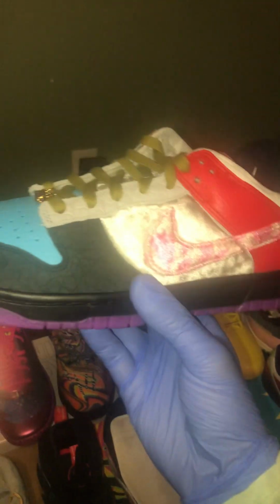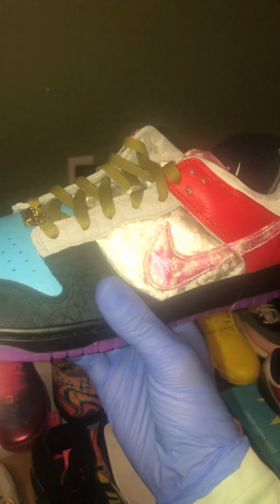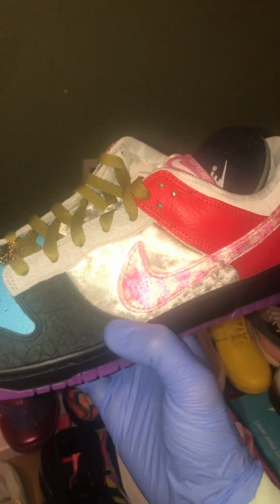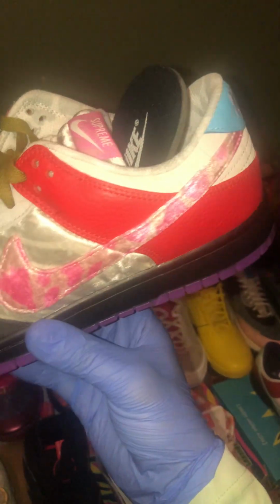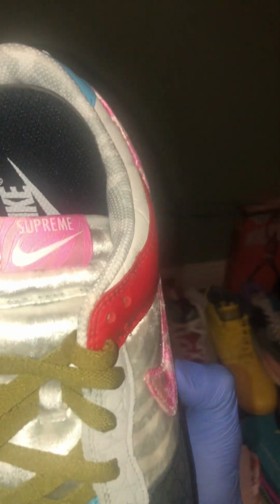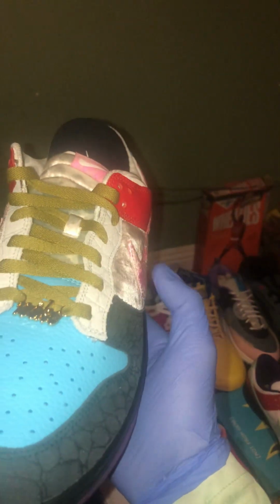So they gave you this option to do tiger, cheetah, and then suede, crocodile for the shoe, and then you could put a logo on the tongue of whatever lettering you want. So this shoe resurfaced again, the same day it resurfaced. I kind of looked into it like I should just do one because it's pretty dope to have a dunk with different materials.